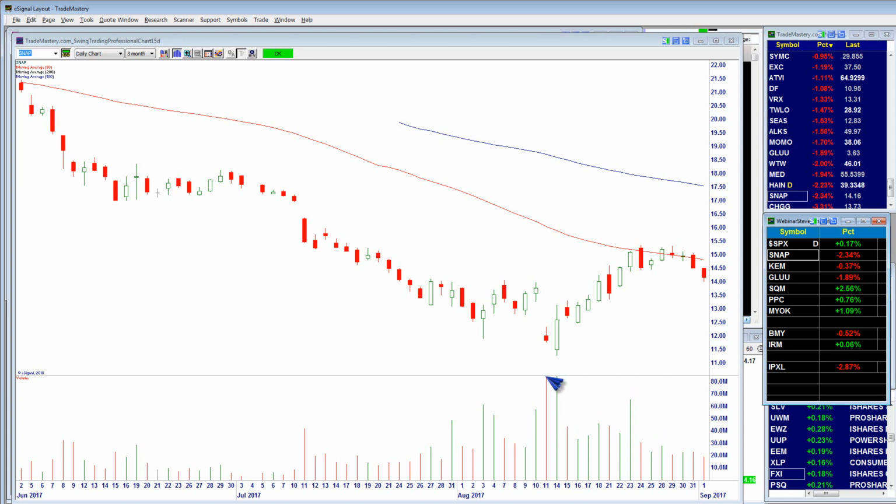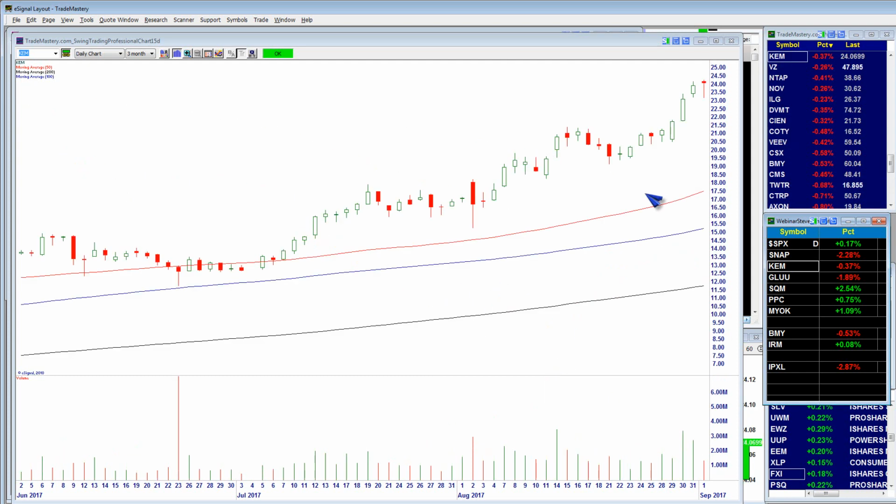And then that white, the empty or white real body, very strong. That's the highest volume candle in quite a while, showing the bulls really came in very aggressively. And that was an important bottom reversal signal.